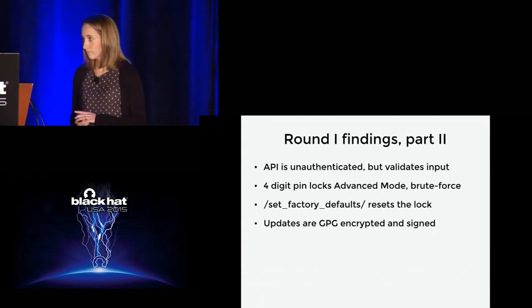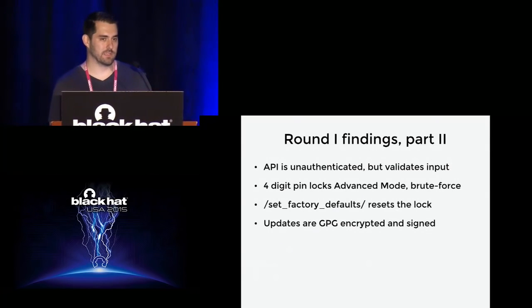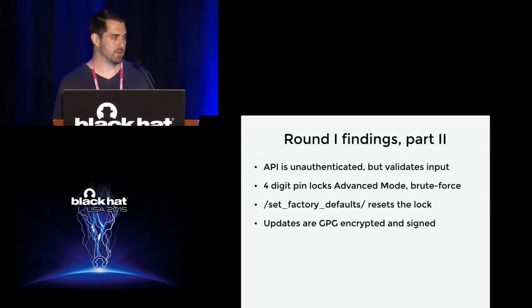And a note on that, when the PIN is set, you're not supposed to be able to get to set factory defaults. When you load the app up and there's a PIN, it pops up on the phone. It's like, enter your PIN to get anything with this app. But because of the way the API is structured and there's no authentication, you can just set factory defaults and it's like, okay, cool, takes it and just resets everything and now there's no PIN.